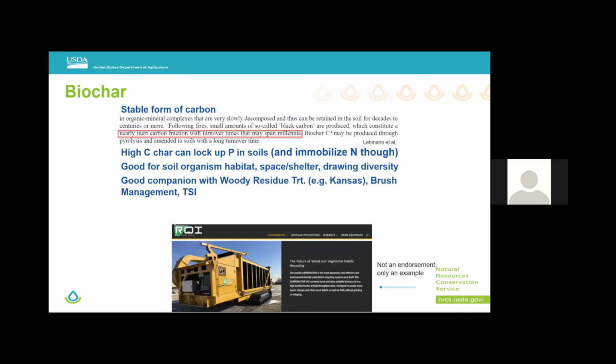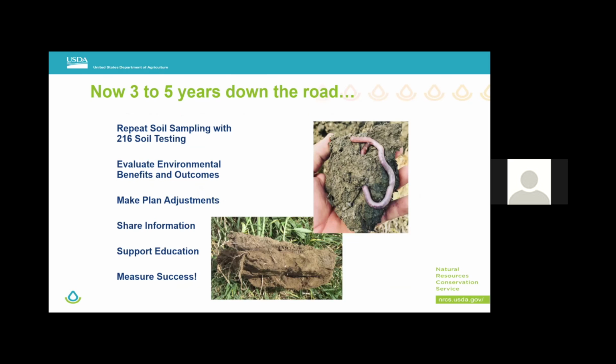Biochar is a really interesting product. It's a stable form of carbon that's amazing soil organism habitat. It's really the space and shelter already packaged up for those microorganisms to live in. And it's an interesting kind of horizontal topic in soil health management. So it's something to keep your eyes on.